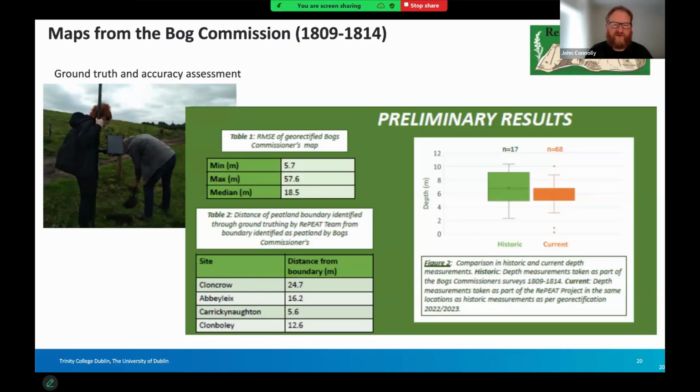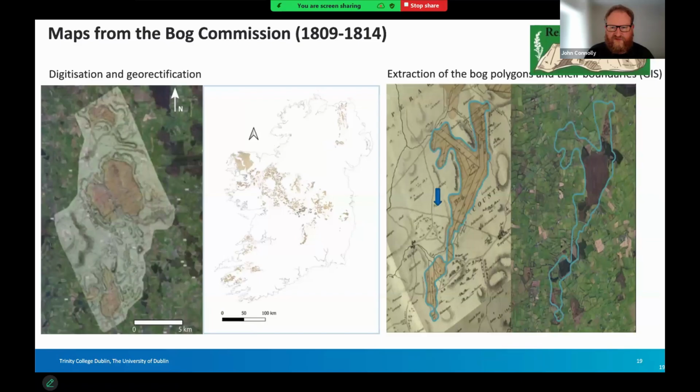So this is how we know they're accurate, because we've taken hundreds of these accuracy assessments on the ground, where we've gone out and basically cored the ground and seen where the boundary of the peat actually is nowadays. And this gives us statistics that are very, very, very strong. The median value was 18.5 meters. And if you go back to this image for a second, the blue line in that image is probably about 50 meters wide. So our margin of error is smaller than the line in the image.